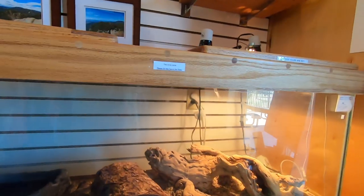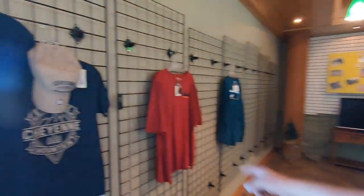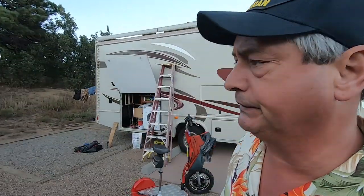Light's blinking, it must be on. So this is the visitor center and store where you can get all of your Cheyenne Mountain apparel. Well, the wind is finally starting to die down. You can see the bushes aren't going too crazy.